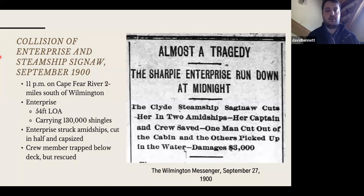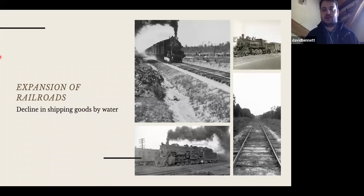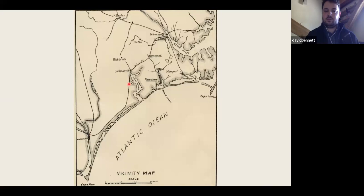And then the decline of the Sharpie, and why these boats declined. You had the expansion of railroads. So why ship goods by water when you've got railroads? You don't have to worry about wind and tide, and you don't have to worry about vessels wrecking. And especially in the southeastern part of the state, these rail lines are coming in and they start expanding and branching off. So all these smaller communities started to have access to the railroads, which tied them into places like New Bern and Wilmington. They didn't quite need the Sharpies as much anymore.